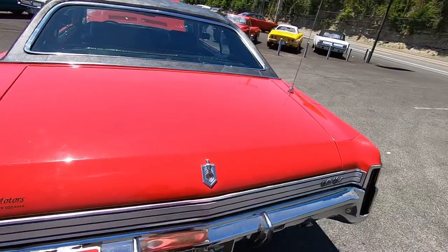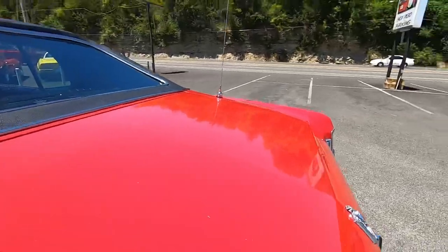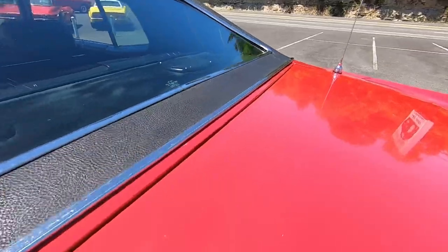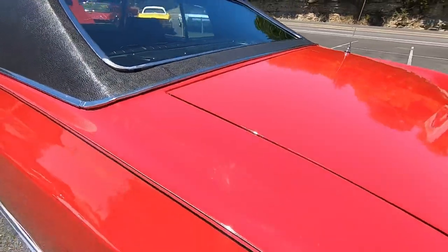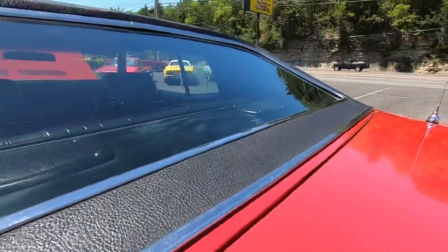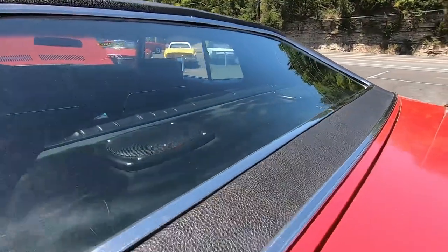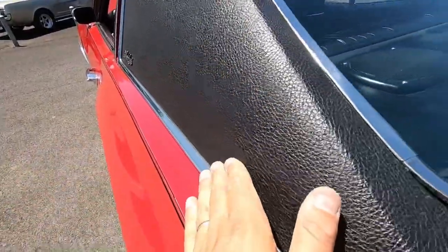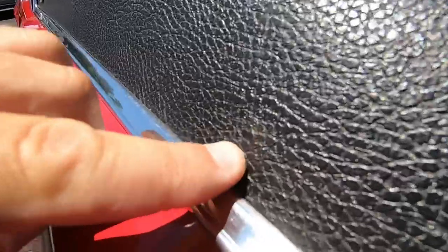Top of this trunk lid, fairly smooth. Couple little tiny chips popping up. Light crack back here. Pulling on the back of that top, it's pretty smooth around this edge. Little bump there. One little bump.